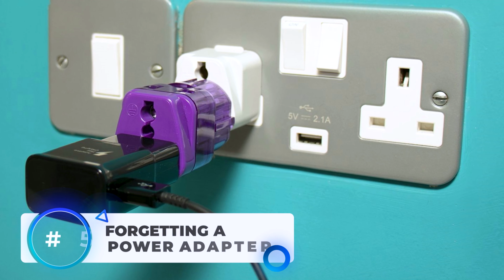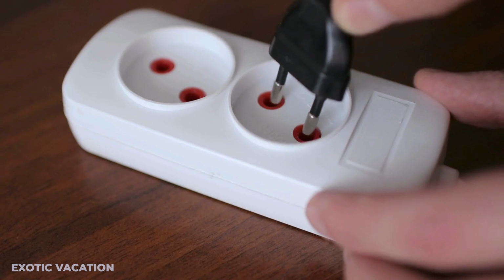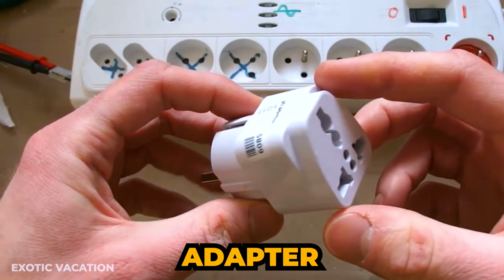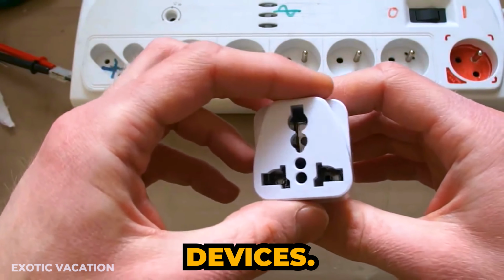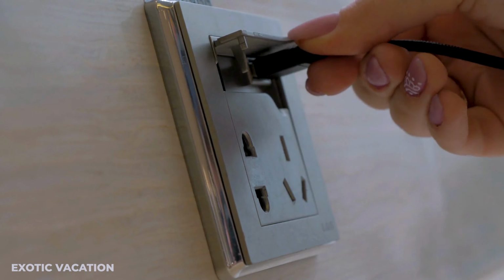Mistake number 5. Forgetting a power adapter. Keep in mind that European outlets differ from those in the US. A universal power adapter is a lifesaver for your electronic devices, ensuring they stay powered up throughout your journey.